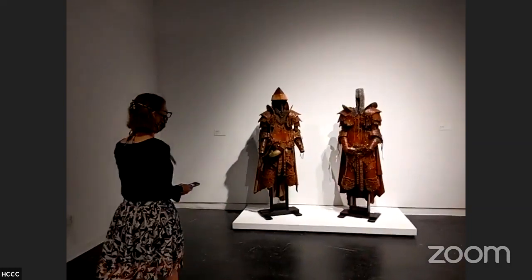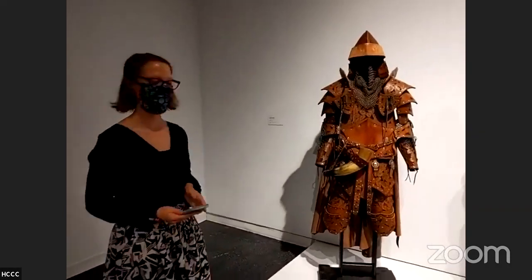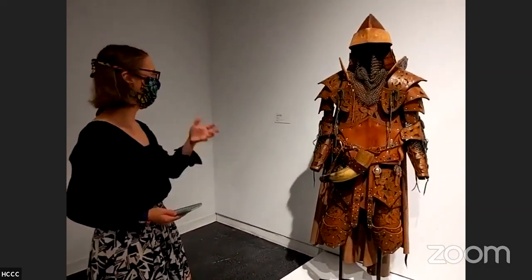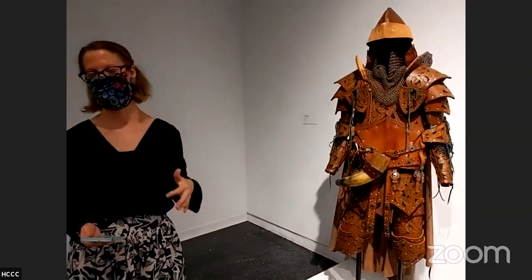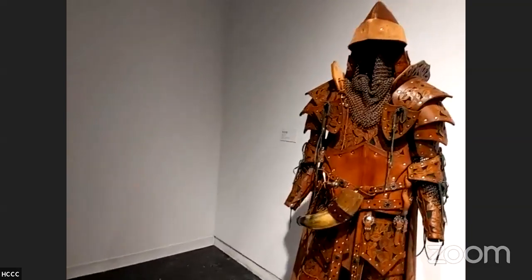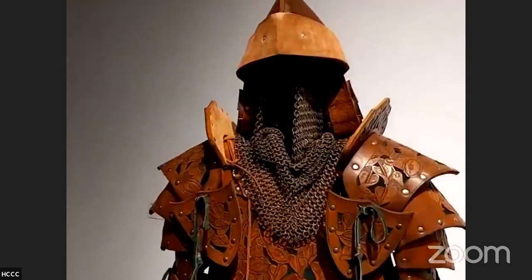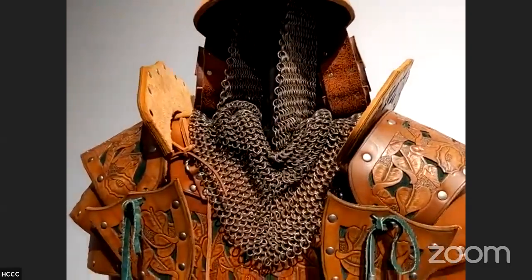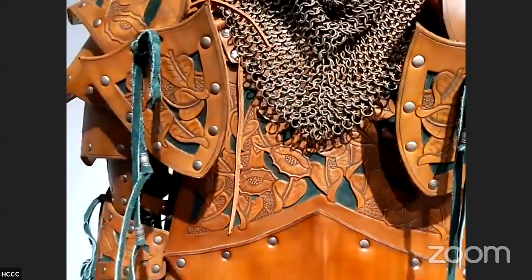So another one of the makers we discovered through some research was the wonderful Chuck Dorsett, who really began in Texas. I will say he's a little bit of an outlier in the show. He's grandfathered in. He's currently living in Ashton, and Chuck is just such a master leather worker.